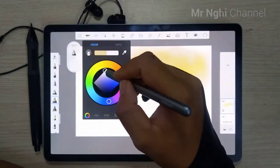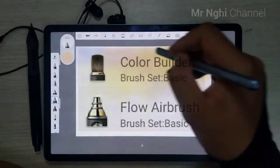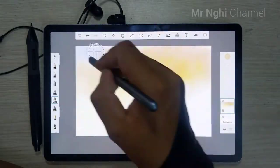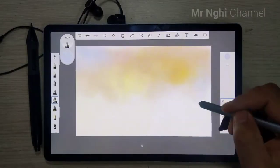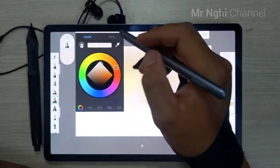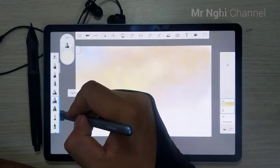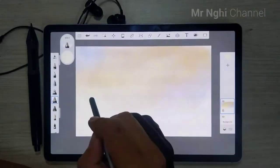Some of my favorite brushes are Color Builder and Flow Airbrush after I did some line sketching. First, the very first sunset sky is made with some light colors. And the Flow Airbrush is doing well on color blending. I really like this way. I usually use the airbrush to blend color.